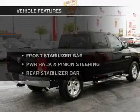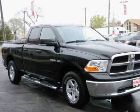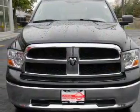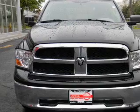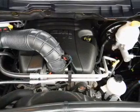smart choice. Plus, enjoy these notable features that are included in this vehicle: keyless entry, power door locks, power windows, cruise control, power steering, an adjustable tilt steering wheel, air conditioning. And for your peace of mind, the following safety equipment is included: stability control.